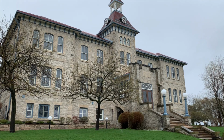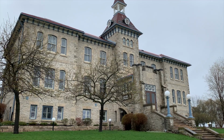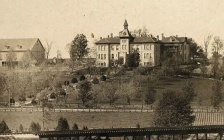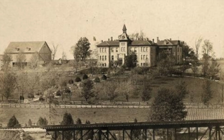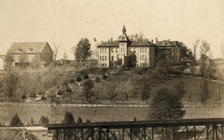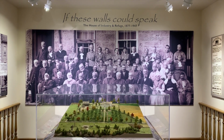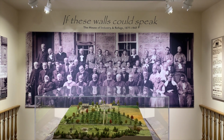The Wellington County Museum and Archives is located in Canada's oldest remaining rural house of industry and refuge. It was built in 1877 as a poorhouse, otherwise known as a place of refuge for the poor, homeless, and impoverished people in Wellington County. The building operated as a poorhouse and industrial farm until 1947, when it turned into a county home for the aged. The Wellington County Museum and Archives opened in 1974 and was designated a National Historic Site of Canada in 1995.